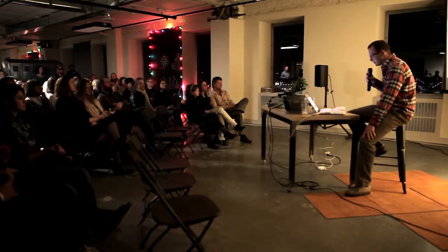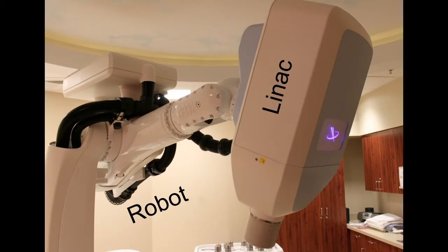So there are 2 basic parts. There's the robot, and then there's the LINAC, linear accelerator, the part that makes the radiation. The robot is actually the same kind they use over at the VW plant. They just, instead of a welder, mounted a LINAC on it and painted it medical white.